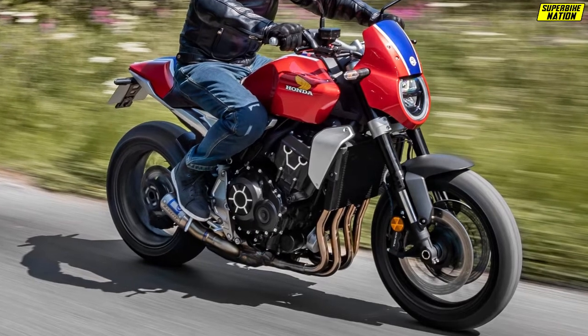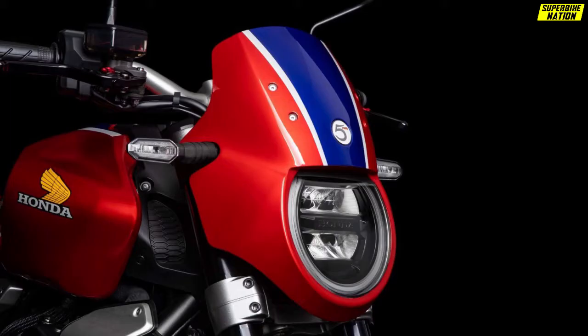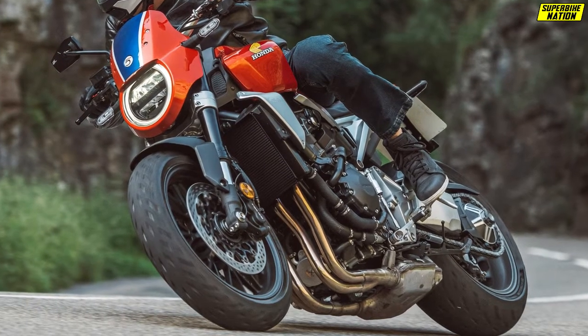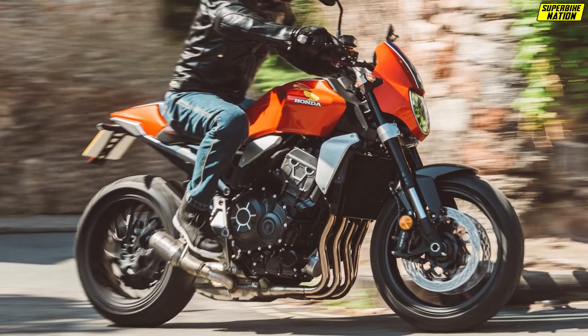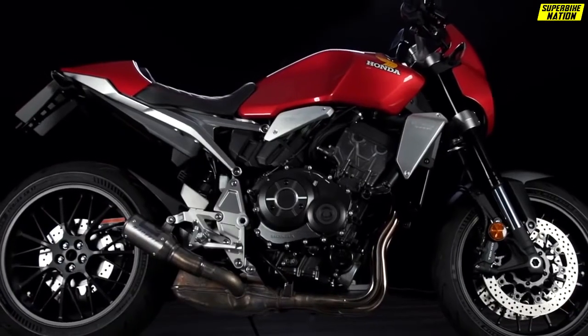Naturally, the bike has custom paintwork which includes a tricolor scheme of red, blue, and pearl white accents. The three colors are an inspiration from Honda's racing efforts. The Honda CB1000R 5Four is available through Honda dealers in the UK only, and retails at £16,954, which is around £5,000 more than the stock Honda CB1000R.